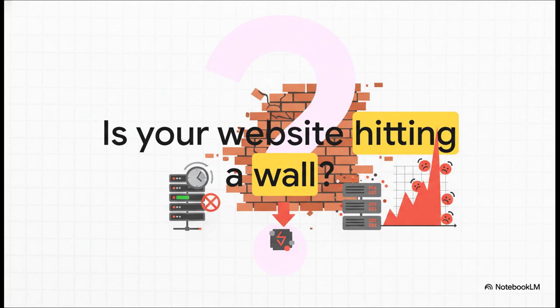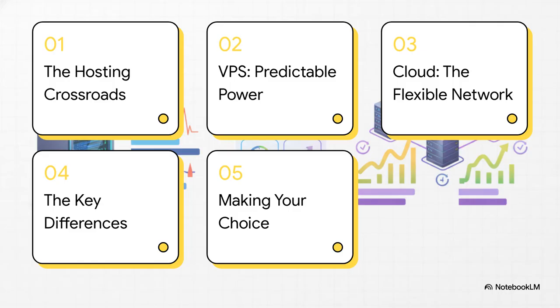Does this sound familiar? Your site, which used to be super zippy, now kind of lags. Maybe you're getting weird error messages, or worse, it completely crashes right when you get a burst of traffic. These are the classic signs that you've officially outgrown your basic hosting plan. And yeah, it's a good problem to have, it's a sign of success, but it is a problem you've got to solve and fast. So here's our game plan.